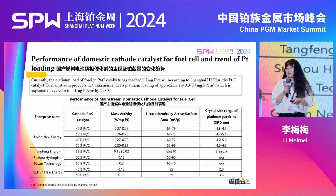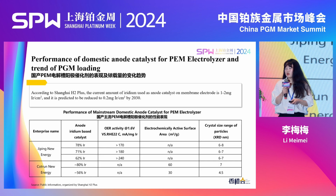In addition to that, some other companies like Zhongzi and Kongchuan are also doing research on a catalyst with a structure of ruthenium and palladium. Now they are still doing these small patches and haven't achieved larger supply.